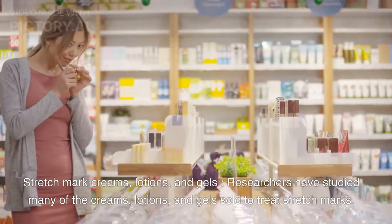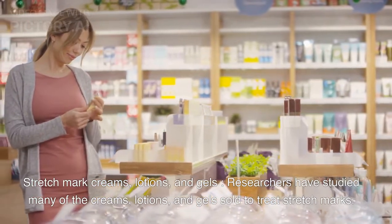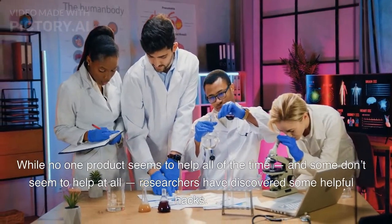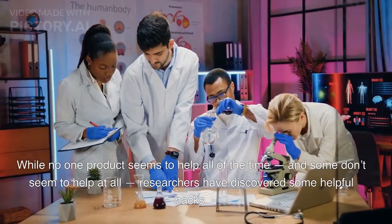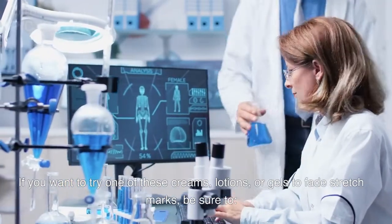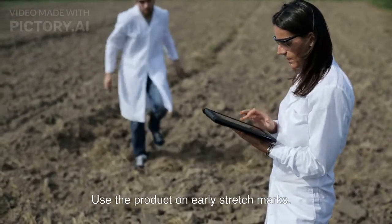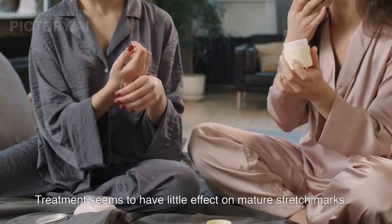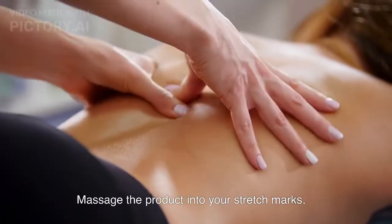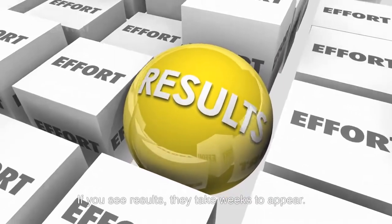Stretch mark creams, lotions, and gels. Researchers have studied many of the creams, lotions, and gels sold to treat stretch marks. While no one product seems to help all of the time, and some don't seem to help at all, researchers have discovered some helpful hacks. If you want to try one of these creams, lotions, or gels to fade stretch marks, be sure to use the product on early stretch marks. Treatment seems to have little effect on mature stretch marks. Massage the product into your stretch marks. Apply the product every day for weeks. If you see results, they take weeks to appear.